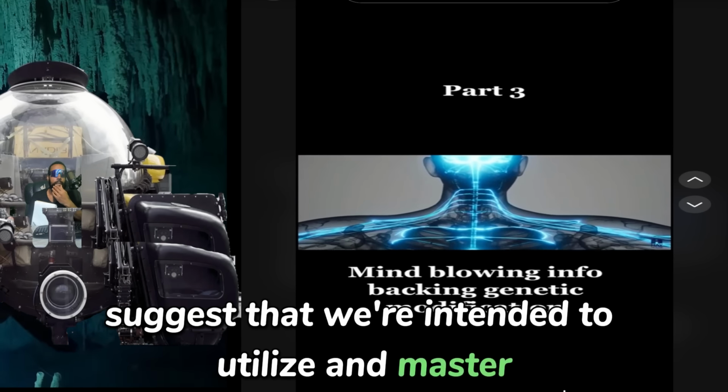cDNA, or complementary DNA, is produced by reverse transcription from an mRNA template. mRNA, we've heard that so many times, haven't we? Remember how the document said that you can't patent DNA because it's naturally occurring? Well, let's read what is in the Pfizer and Moderna vaccine. It's synthetic mRNA.